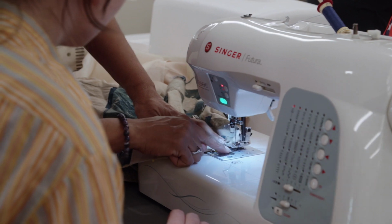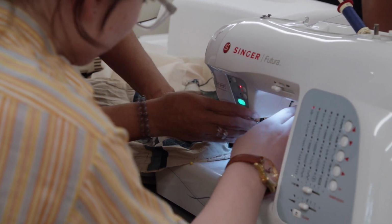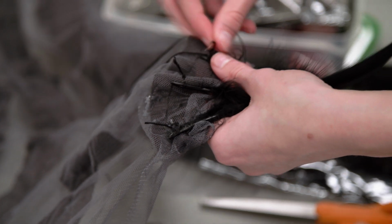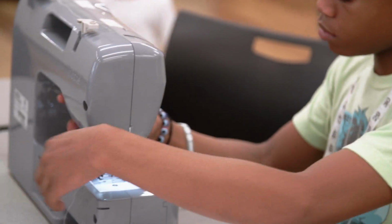So if they need to get on the sewing machine, if they don't know how to sew, that's their opportunity to learn how to run that sewing machine. If they learn hand sewing skills, it's a lot of different things that we teach them, but it's based on what they need and what their idea is.